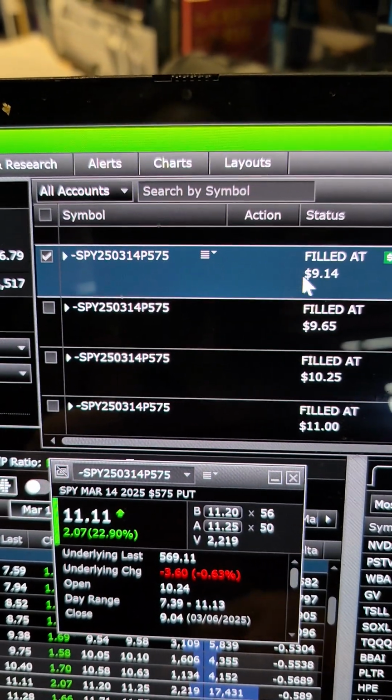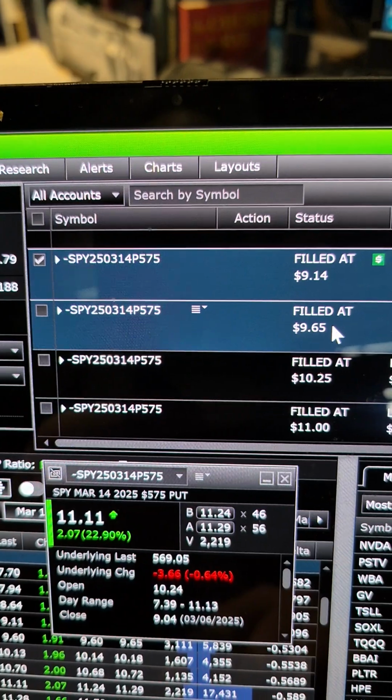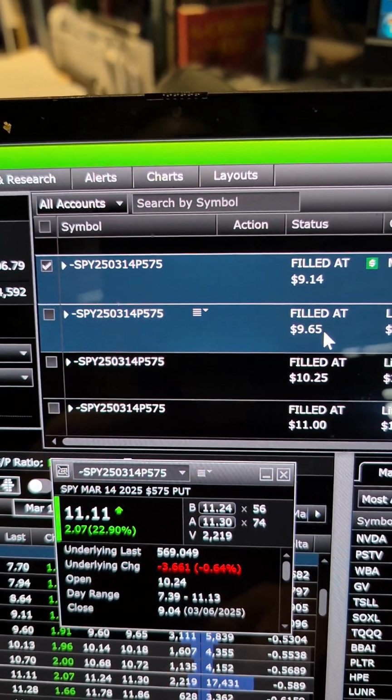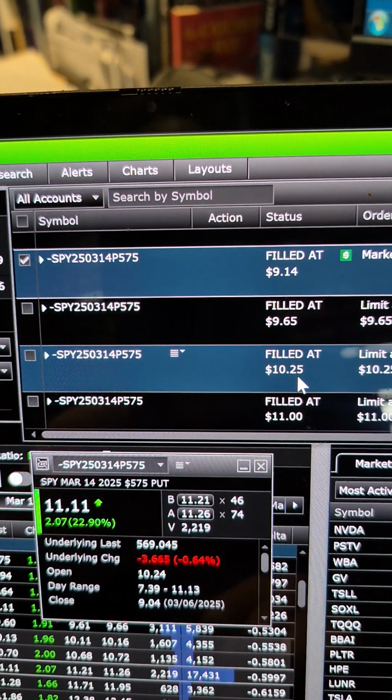I bought the 570 puts, 575 puts at 9.14. I scaled out at 9.65, 50 cents, just to be very conservative when it wasn't moving all that quickly. But anyway, I got immediate follow through, scaled out, set up a no risk trade. Then I scaled out some more at 10.25.